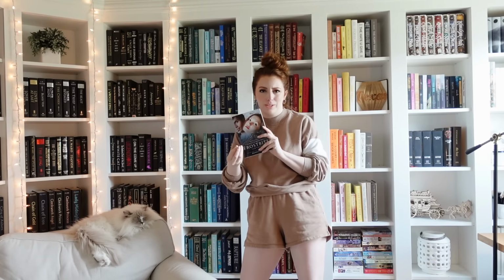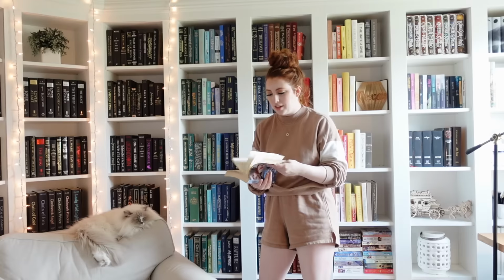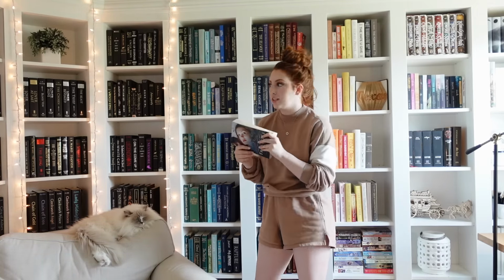Another book that I am stupidly pleased to own is the original Frostbite by Richelle Mead. We love the ugly covers. We love the close-up faces. I think I have the hardcovers of these too, but there's just something about these original paperbacks and the fact that they're so yellow. I'm keeping these forever. These were my original copies when I read the series back in the day.